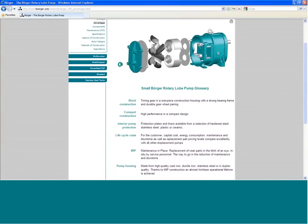Some of the things that we really tout is block construction. Basically what that means is our timing gear and our housing is one solid piece, and then it's machined to the specific model so that we don't have a bolt-together sandwich type design with our pump casing, which is very, very unique. There are a few other manufacturers that do it, but it's a little more costly way to manufacture the pump, but it gives us a more robust platform out in the field, especially when you get into some of these rugged industrial applications. Compact construction, obviously.